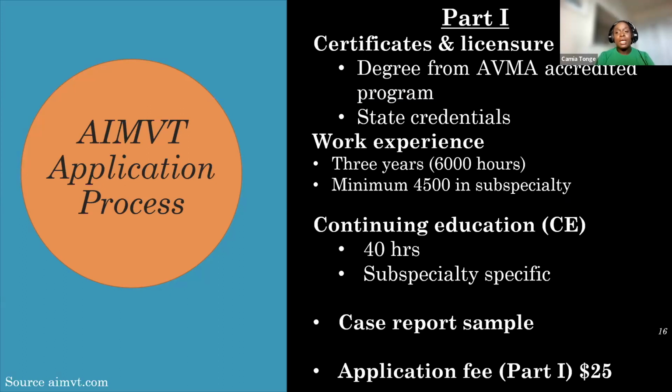For example, for me, it was a little bit straightforward because I ended up working in small animal internal medicine for 9 years straight. So when I qualified for my VTS, I was able to prove that I had my 6,000 hours and 3 years of experience within small animal internal medicine specifically. So it was pretty straightforward for me. There may be some individuals who work in general practice or within a different subspecialty, but it is required that you have at least 4,500 hours within your specific subspecialty to qualify.